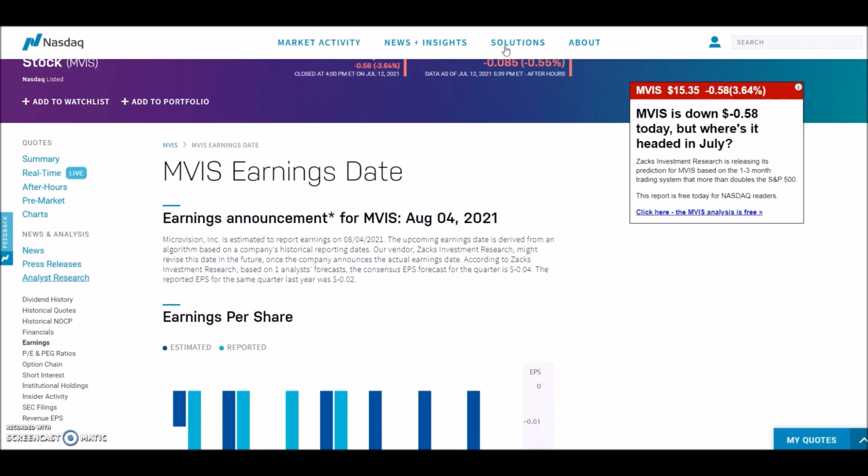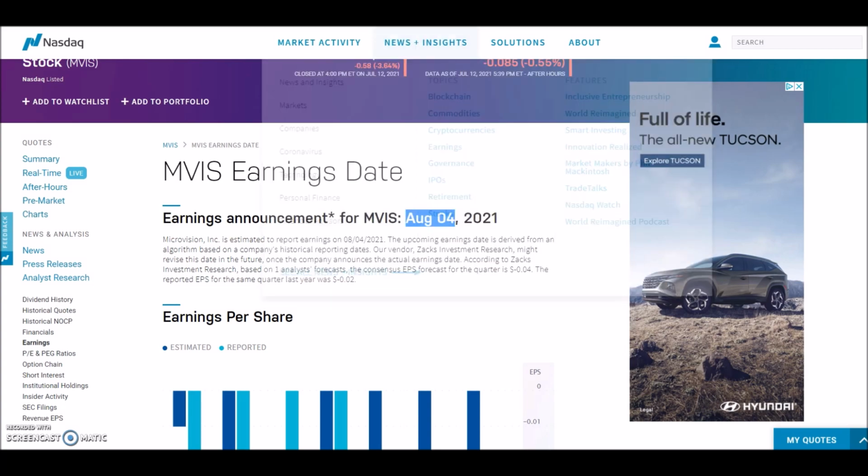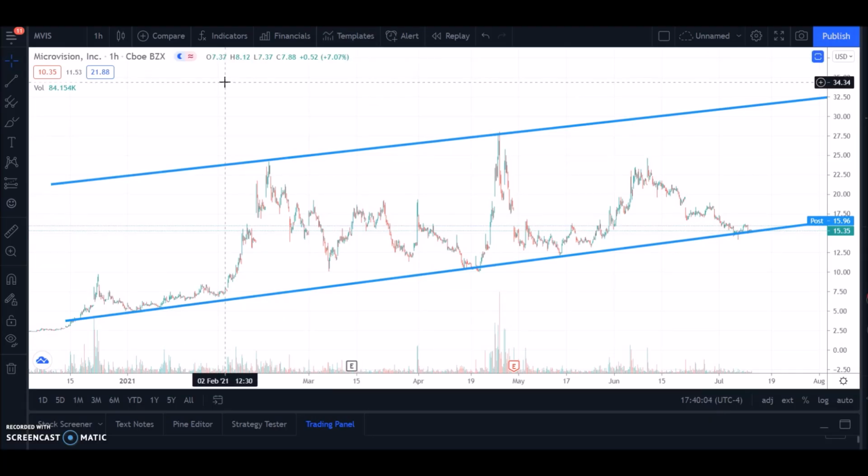Okay, and the other thing is the MVIS earning. So their earning announcement, currently the date is August 4th, and what I found is that before each earning there is a hype that there will be a buyout of MVIS. There will be something, lots of hype. Look at here, like in mid-March, right? You see it came here and a nice rally from 10 to 15, $16 just before the earning.